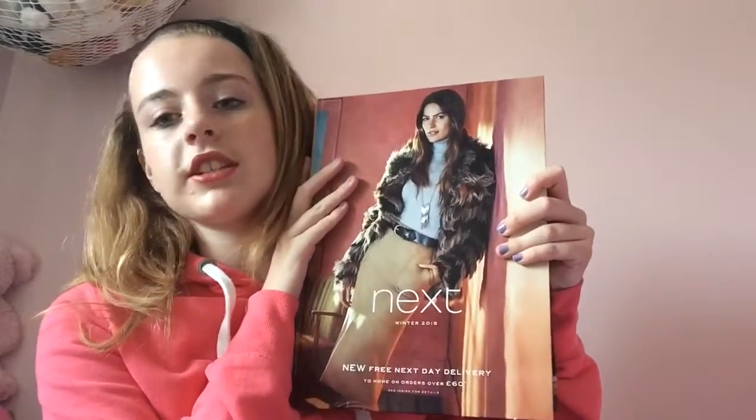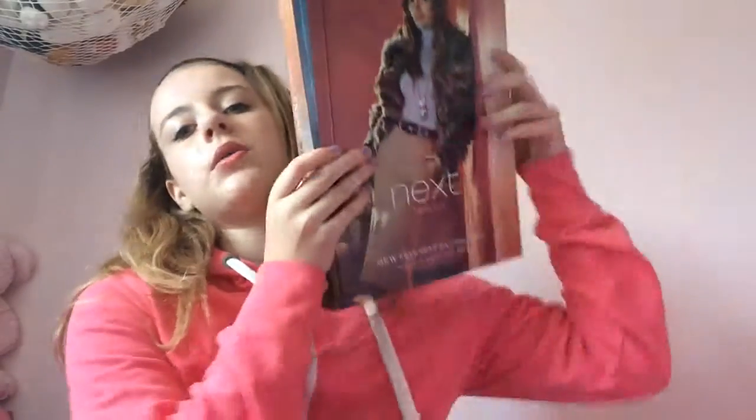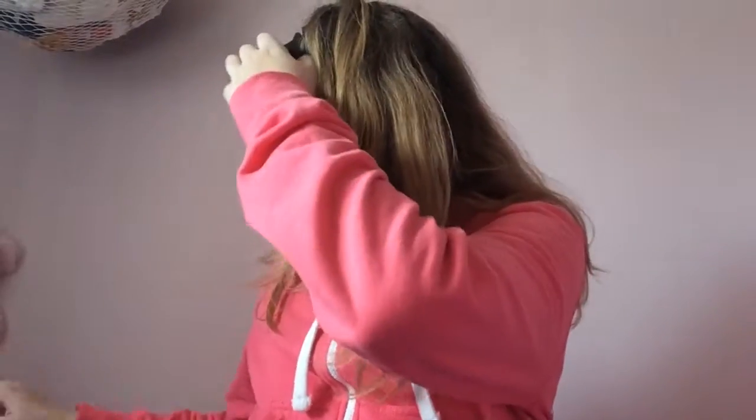Okay, so the first book that I'm going to show you is this book, and I got this book for Christmas last Christmas, and it is the Next Annual book. I love this book. I don't know why. I spent hours and hours and days looking through this.